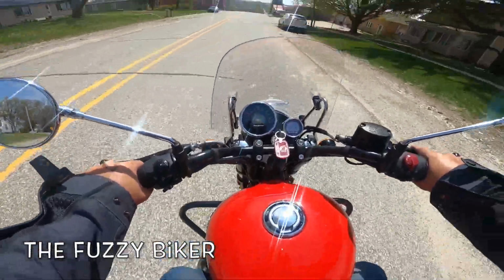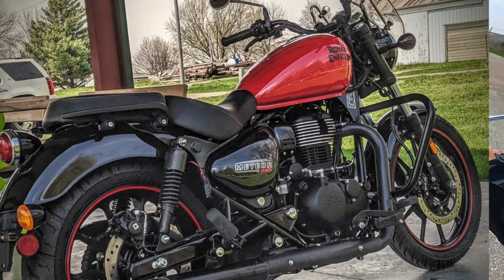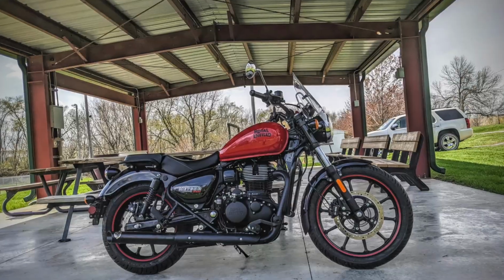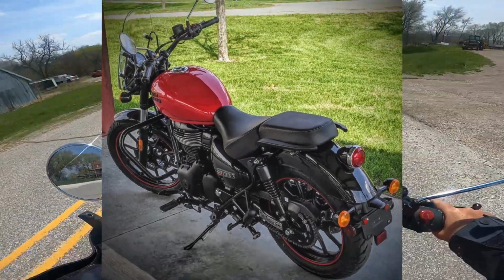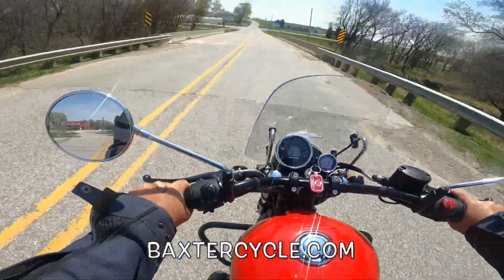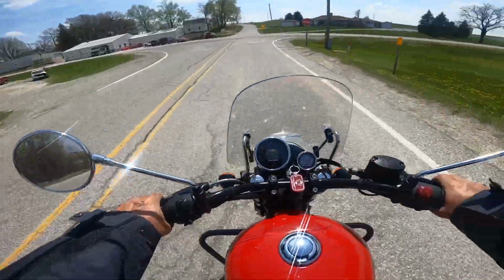We are on a Royal Enfield Meteor today, 350 Meteor. Fireball red. She's really quite a neat little hot rod. This one's used, has about 864 miles. It's got that J engine, that really popular J engine. What a bike. This one's had a few add-ons done to it, including a pipe. We'll pull over here later and take a look at that.